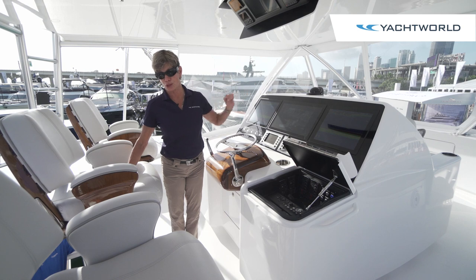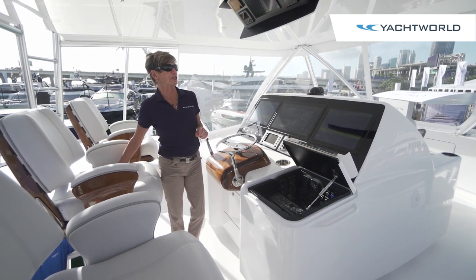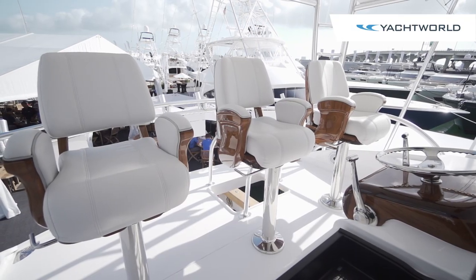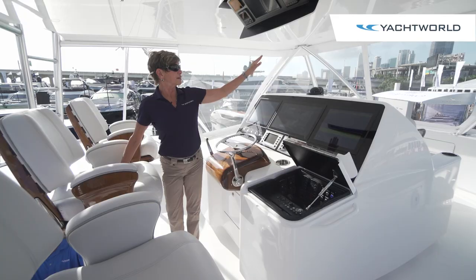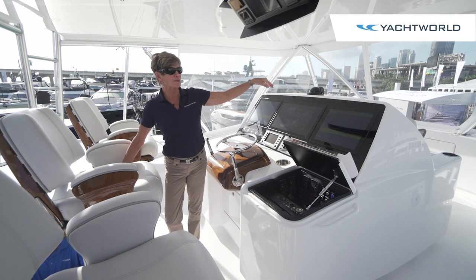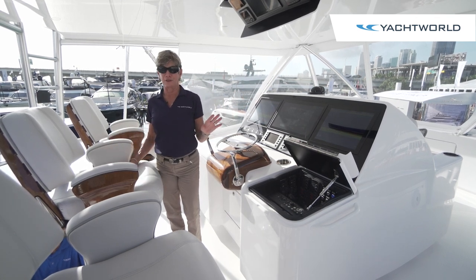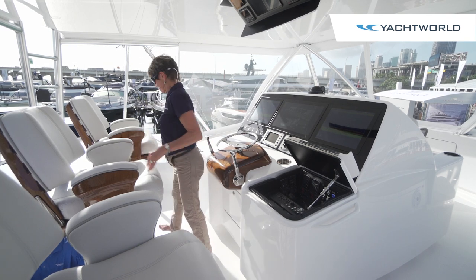You've got large storage compartments up front as well for life jackets, for anything that you need to bring aboard. But the release chairs, again, very comfortable for the captain, and everybody can sit here with either the windows enclosed and zipped or open, so you've got the feel for whatever you want here on the flybridge. But we're going to see more of the technological changes that they made downstairs at the cockpit. Let's go there next.